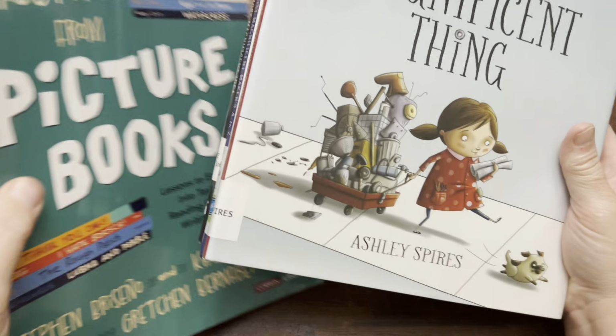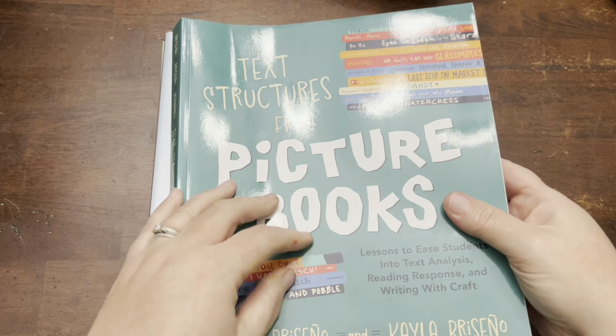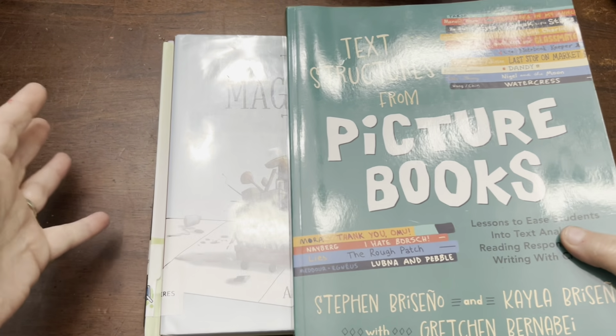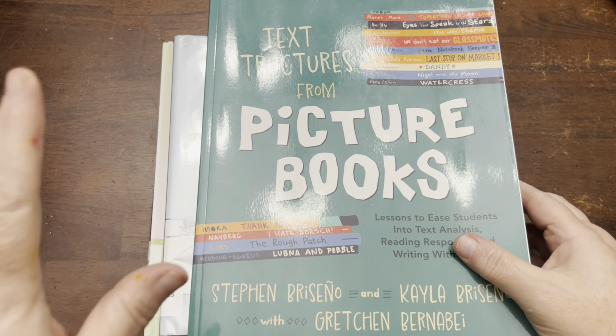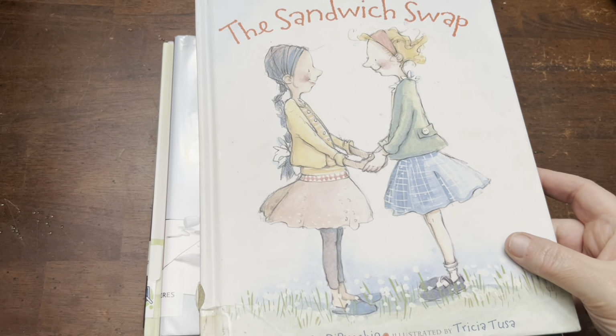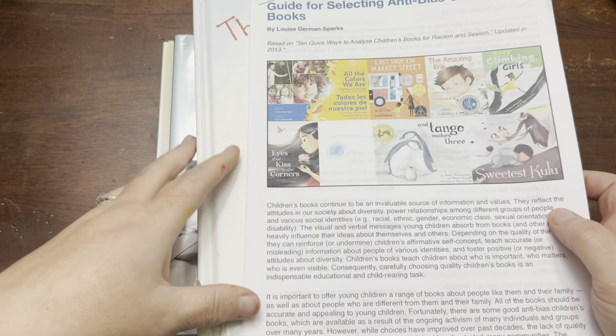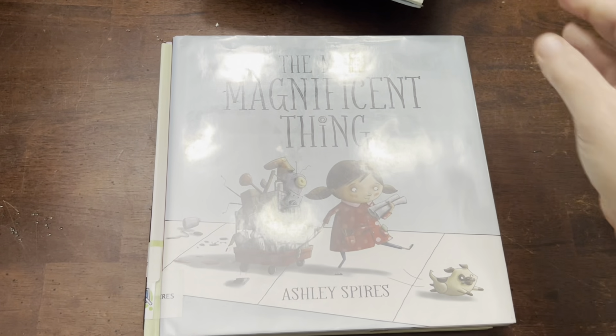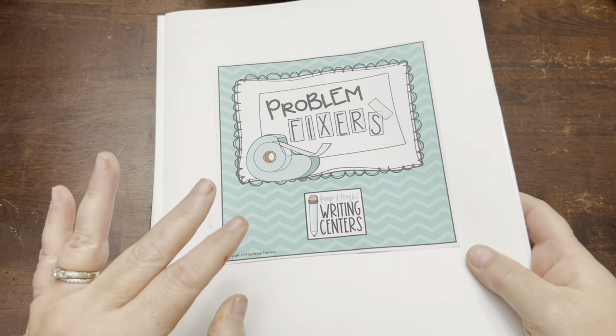So again, the first week we will do the lesson from Text Structures from Picture Books here. I will bring in other STEM picture books for us to look at that week as well. Just like with The Sandwich Swap, where I will bring in other diverse books and things like that. And then the second week is when we will use this writing center.